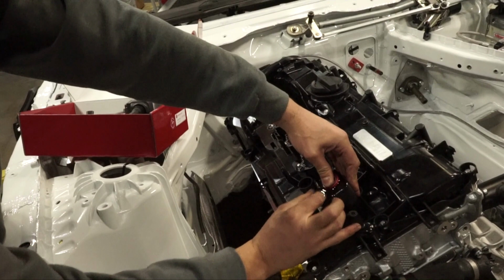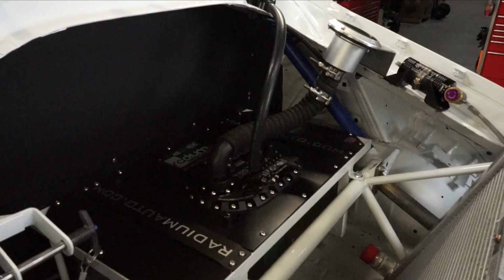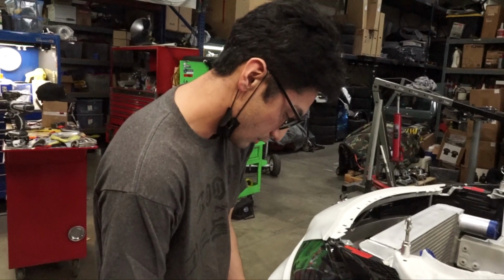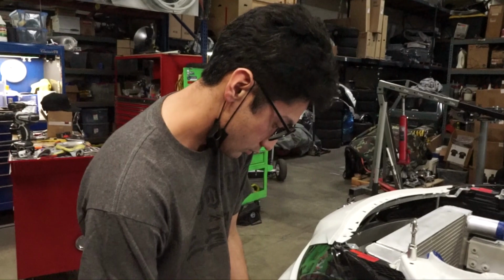Ah, that's tight enough. How happy are you with all the Radium stuff in the car? They are only the best, and we like to use only the best. We haven't finished our Radium setup, but a lot of their components are already on the car. Fuel cell tank, their FCST, and then their coolant expansion system. A lot of cool gadgets, dry brake.